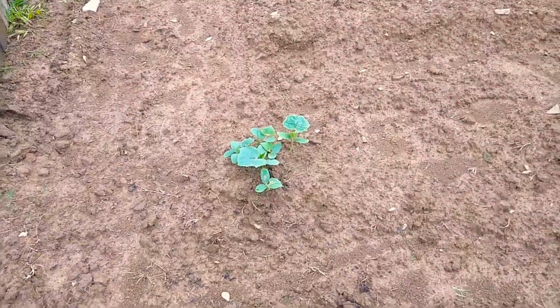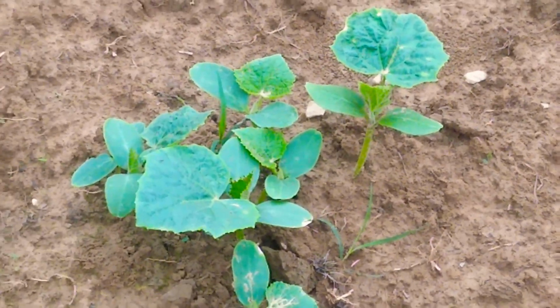Here's something fun. So, cucumbers. The package says to put 3 to 5 seeds in each spot because they may not come up. Every darn one of them came up. We're gonna have cucumbers. Yeah, we are.